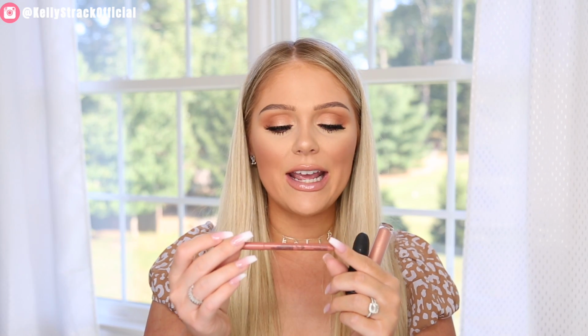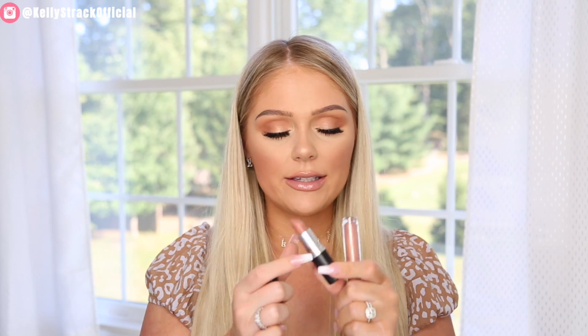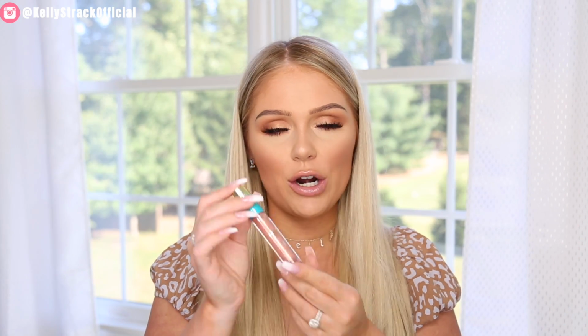It's my holy grail nude combo. It's the NYX retractable lip liner in the shade Nude, and then the MAC lipstick in the shade Honey Love. Just looks like this. It's a matte lipstick. It's beautiful, so it can be worn on its own with the lip liner, or if I want to do a glossy lip, which, let's be serious, most days I do, I travel with the Tarte H2O gloss.